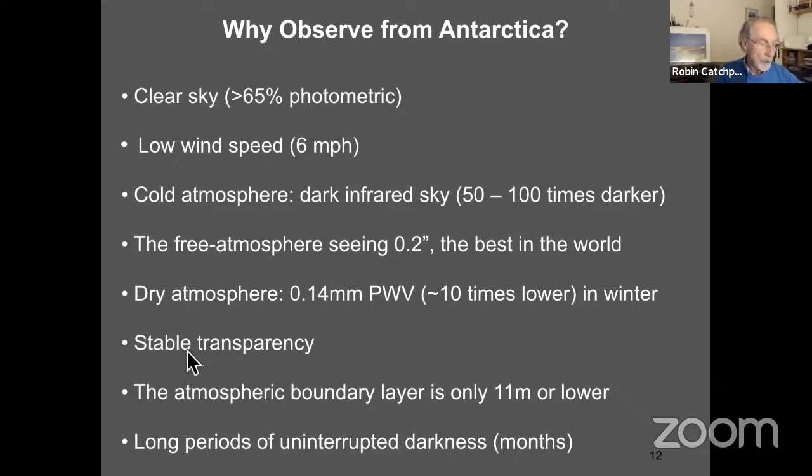The transparency is very stable, and so is the boundary layer, the upper layer in which turbulence occurs, where heat is being exchanged from the ground to the atmosphere. At our kind of latitudes that may be 500 meters or maybe a kilometer or so, but there it can be as little as 11 meters above the surface, which means you can get above most of the seeing. And of course, there are long periods of uninterrupted darkness, months at a time.